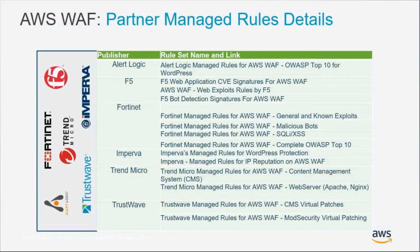And then finally, we even have partner-managed rules that allow you to get started in a really simple manner, often 1 or 2 clicks. So you can go to the WAF Rules Marketplace and find these rules, which are created by leading WAF industry companies like Fortinet, Imperva, Trend Micro, AlertLogic, etc. And they have rules for things like the OWASP Top 10, bad bots, IP reputation lists, or content management system patching.